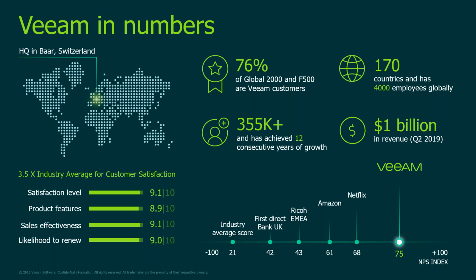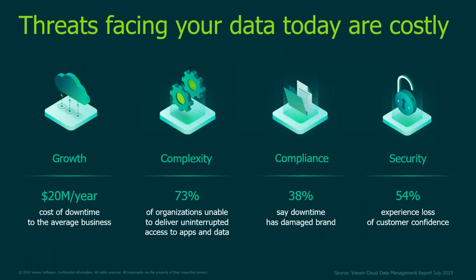So for those of you who are looking at it from an academic perspective, that's not just a solid C grade. That is certainly a great score, and we appreciate any of those of you out there who participated in that survey. But let's not just talk about Veeam. Let's talk about the threats that you're facing. So as you move to the next slide, we want to discuss something more compelling.